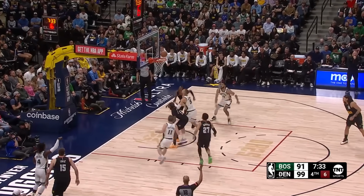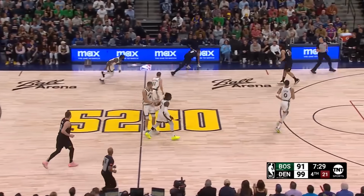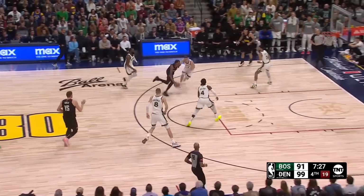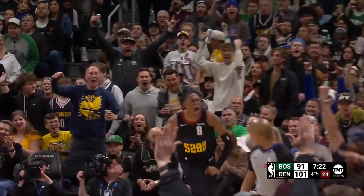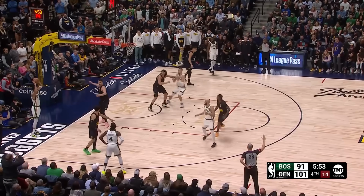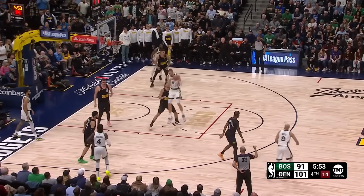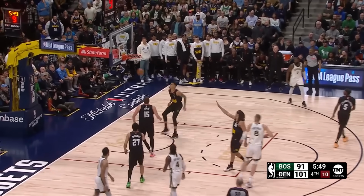Holiday pops free in the corner. Comes up short. Murray with the rebound. Good ball movement, though, and got a great shot. Almost a turnover. Watson. Oh, Watson explodes with a two-handed jam. From the second-year man, Peyton Watson. Bench has been excellent for Denver. They get production from their bench. They are tough to beat.